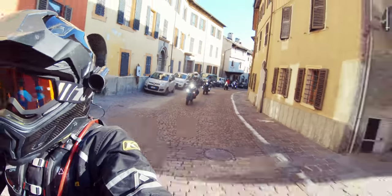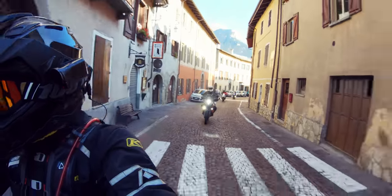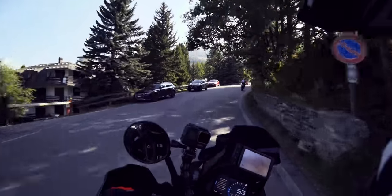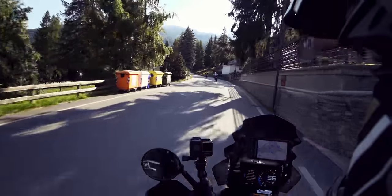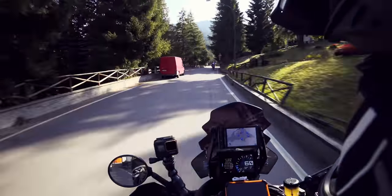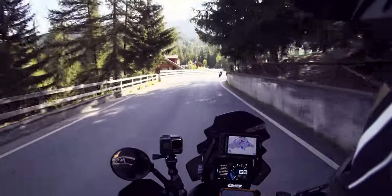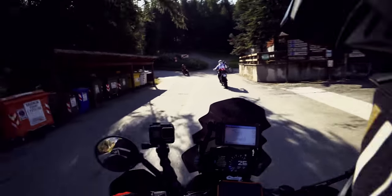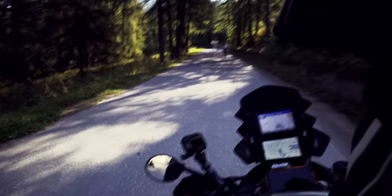We're now just going through this tiny little village here, which is nice and cute. Yeah, guys, I was just a little lost here because there's a marketplace and I couldn't find my way. And I saw these two guys from Italy on these bikes. So we're just following them to find the entry point to the Aserta. Looks like these guys know where they're going, and it looks like we're back on track too. So if you don't know where to go, you just follow the locals.